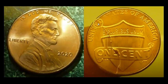You have also quite a bit of displacement. See the little serifs of the D that's shifted from the actual body of the D, which means that die jostled just enough to shift all of the details around a little bit. What's even more cool, there's the bottom part of the P right here that's completely separate from where the main body of the P in E pluribus unum is. You also have this pretty sizable interior die break, die chip right here over the E in ONE CENT, and then it goes all the way through to the other side of the coin. Just an overall, just spectacular example right here.